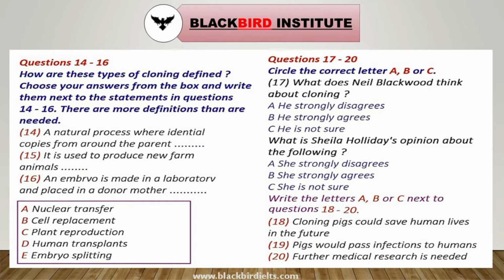One kind of cloning, the kind commonly found in plants, occurs when plants reproduce themselves around the original plants, known as the parent plants. New plants can then grow. This is quite a natural process by which plants can form more of the same type of plant.